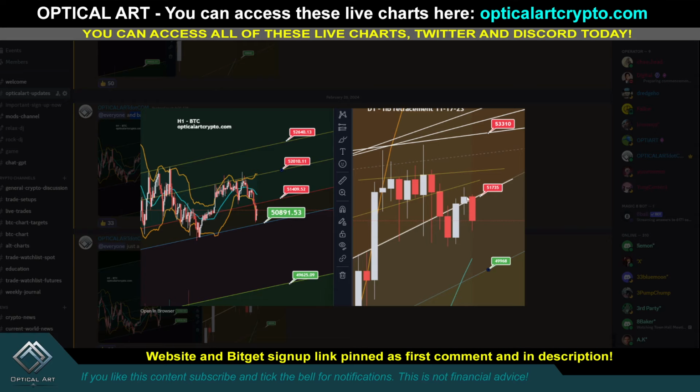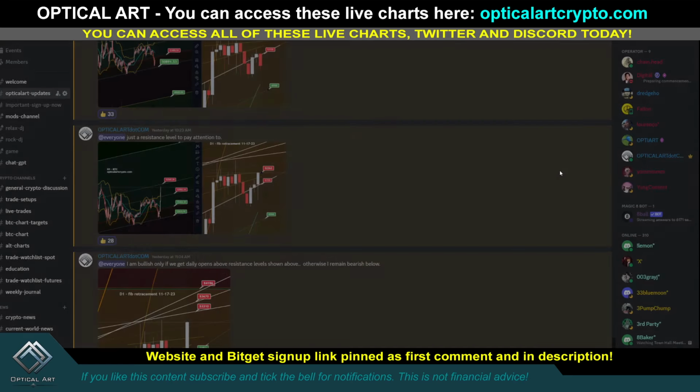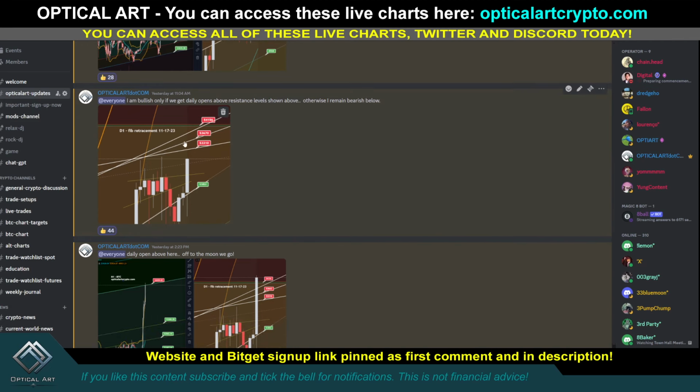But take note, this daily candle opened above this line and the price dropped. But see what happened? Even though the daily candle opened above, we had a wick down, which this line did catch. Again, when price is going to push up, they're going to send price down to take out longs and stop them out before price goes up. As I said, these would be great points to short, but on the flip side, if we get above, that would be bullish.